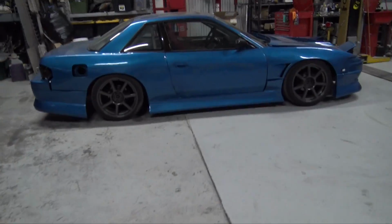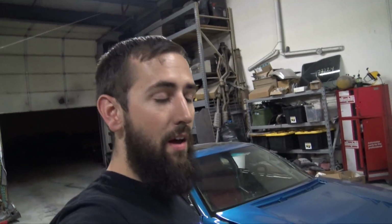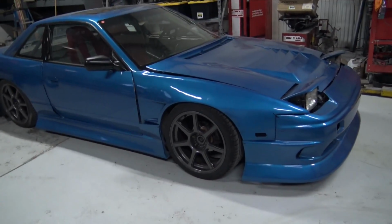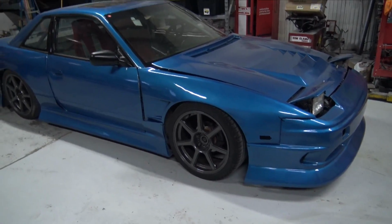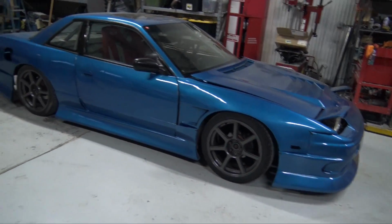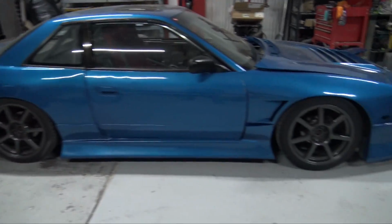Alright guys, if you didn't know, Adam is coming out here to Colorado for the drift event that I'm holding this weekend, which is the 15th and 16th, and this is his car. This is a 1989 Nissan 240SX S13 Coupe, and you might be saying, man, that thing kind of looks familiar, and that's probably because it is.